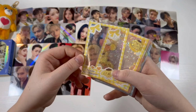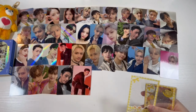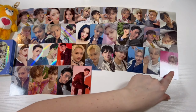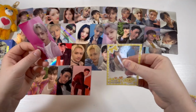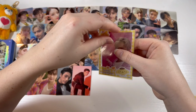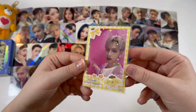So they're like hollow sleeves with these little borders on them. And when you put a photo card in, let's see. Choose this June. No, let's choose this June. So each character has like 4 of the same design. So when you put a card in, it just looks so cute. Look how cute that is.